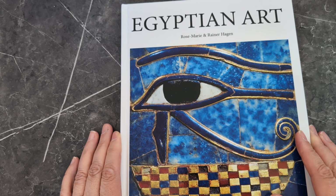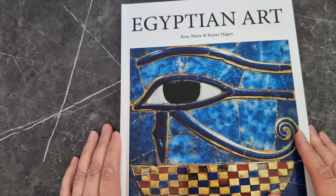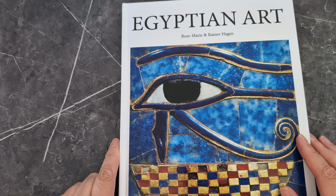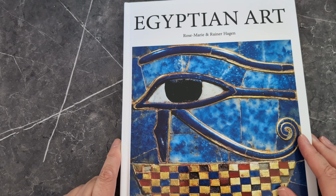And Egyptian art really just fascinates me. It's one aspect of ancient Egypt that I'm really interested in. This book I like because it is straightforward. There are a lot of books where the way they are laid out can be not complicated, but overdone sometimes. This is very straightforward. It gives you clear information and very good, clear photographs as well.